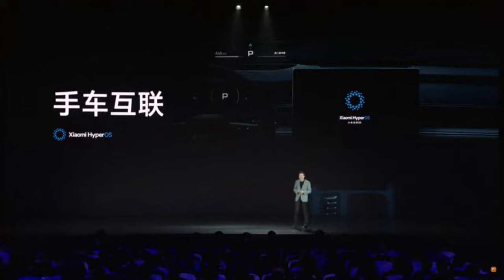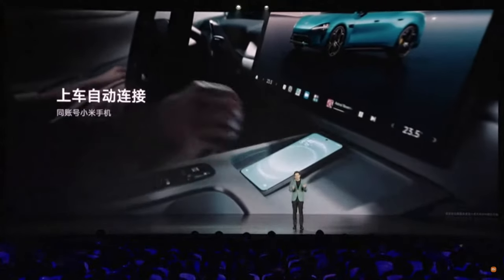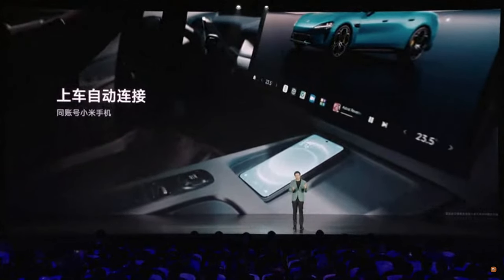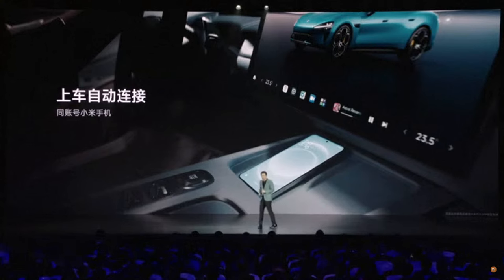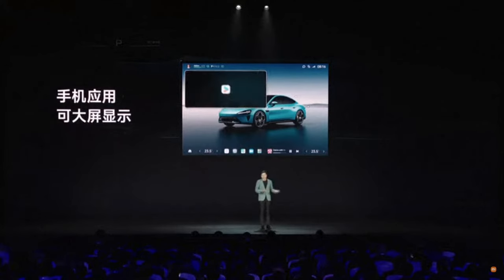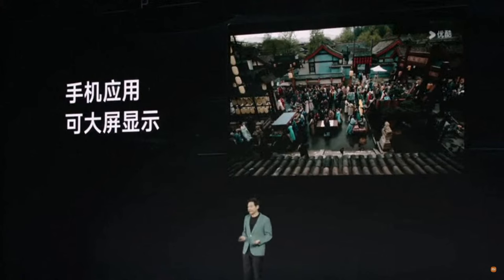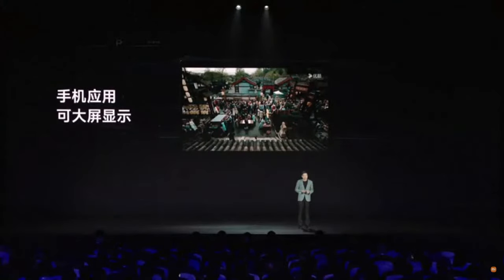Smartphone car interconnectivity is also one of our strong suits. When your phone is brought into the cabin, the console automatically displays an icon. You can open the phone's interface with a single touch. And with one touch, your interface can go full screen.